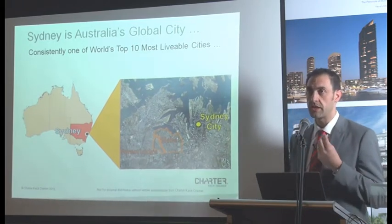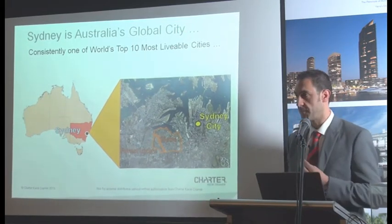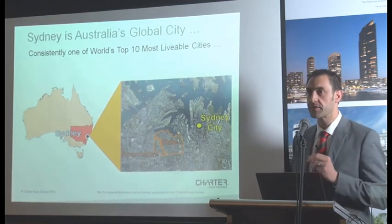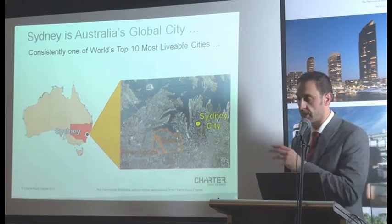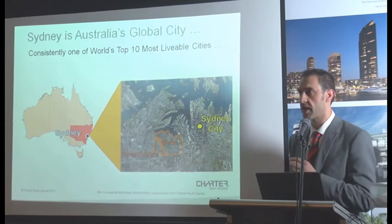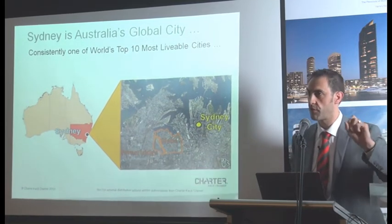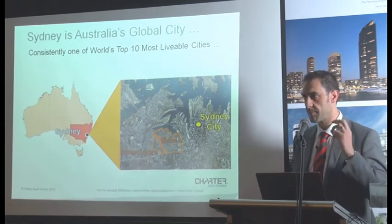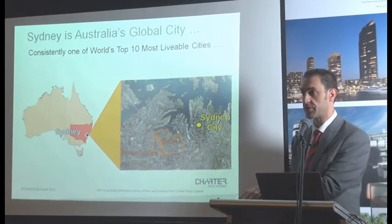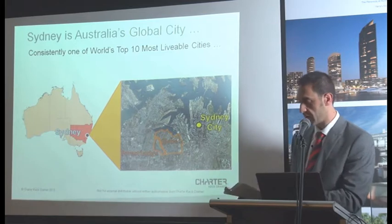And Sydney really is Australia's global city. And if you break it down further, the inner part or the central part of Sydney, within which Glebe is located, is actually the global city of Australia. We're not talking about places that are 30 or 40 kilometres away from the middle of town. It's the middle of town that puts Sydney on the map, from a tourist point of view, as well as from an economic point of view, and from a lifestyle perspective as well.